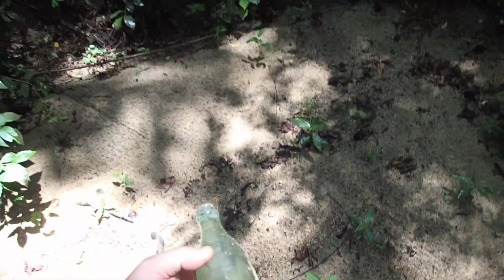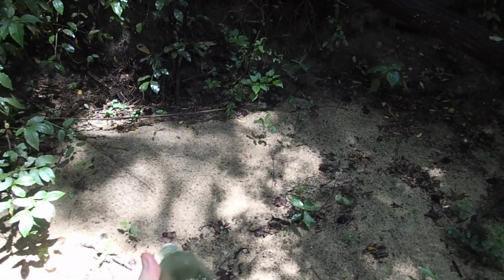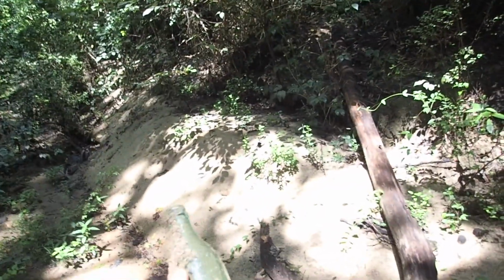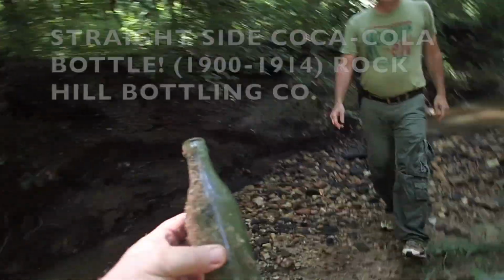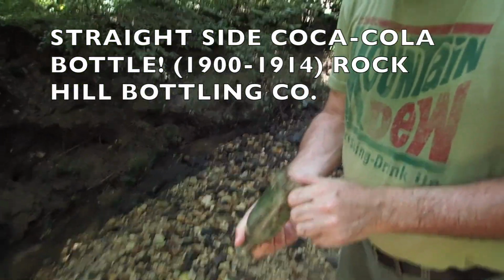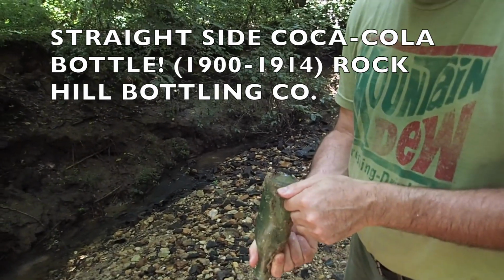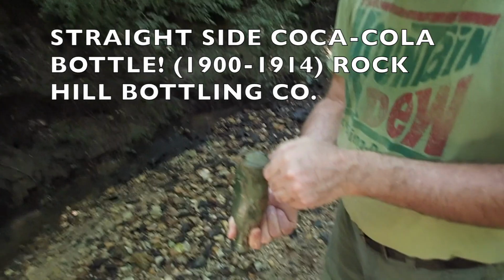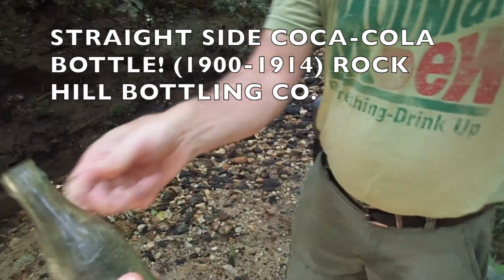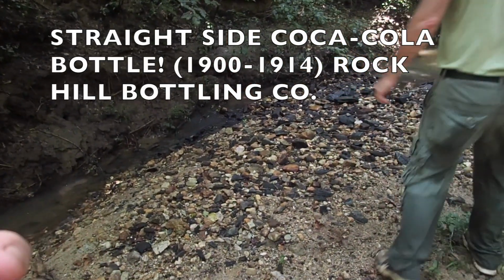Oh my gosh. Oh my goodness, that's a straight side. It's a straight side Coke bottle. Huh? Straight side. Where at? Rock Hill, South Carolina. Let's see. Nice. That's an old one. Sure is. That is an old one. Coca-Cola. Sweet. That's a good one right there. I know, straight side. Got one little chip.